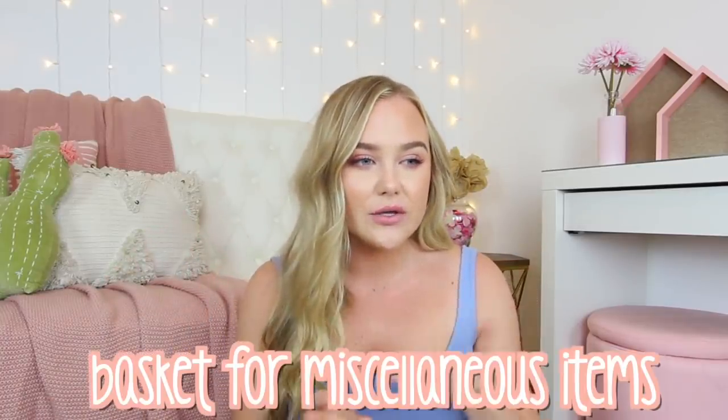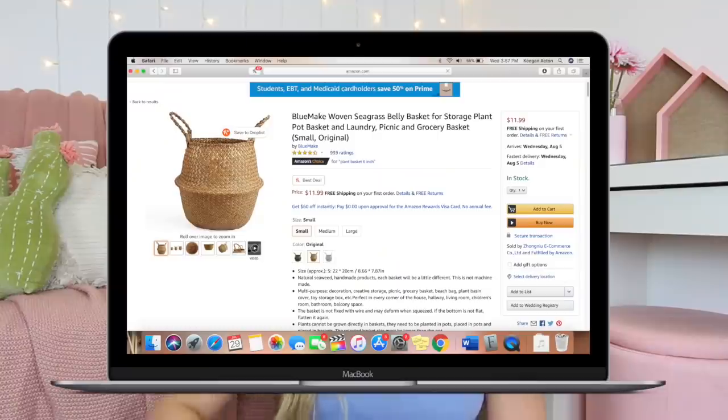My last recommendation is kind of a decor thing, but it was super nice for me. I had this cute little basket in my sorority house room. I got it for decor, but it was so helpful. I had it by my bed and I had all the stuff that if I didn't want to get out of bed, I could just reach to my nightstand and pick it out.